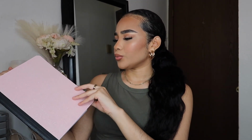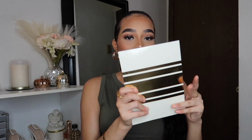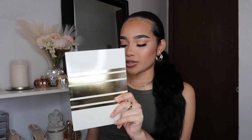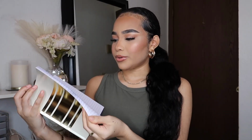Just got this wide ruled one because I tried finding one that was regular looking, but I believe this is fine because I sometimes write big anyway. With that, I did get a gold or gold yellowish looking notebook. I mainly looked at this because I feel like these two will be so cute, and as you can see, it's looking so cute and fashionable. It's kind of the same thing, a little bit wide ruled.